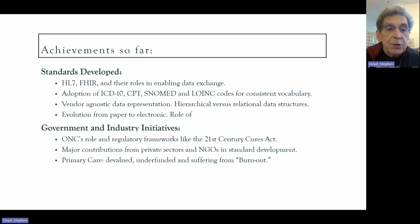So our goal, of course, is to have vendor agnostic data representation. The big problem we have with the electronic health records is some of them are hierarchical databases rather than relational databases, and there's no software that you can develop that'll switch from a hierarchical to a relational. So we have a problem with the evolution from paper to electronic and the role of the electronic health record.